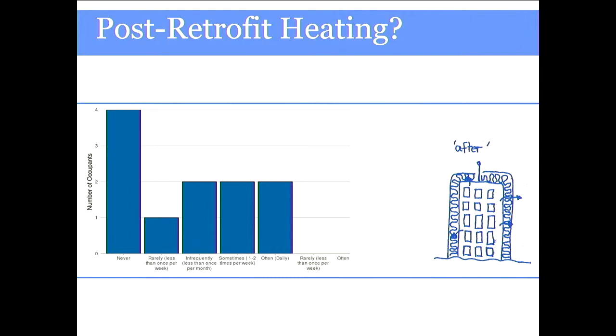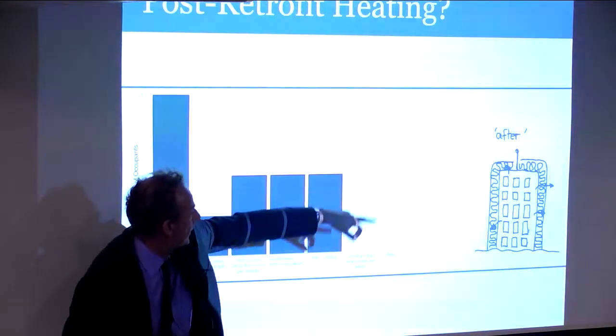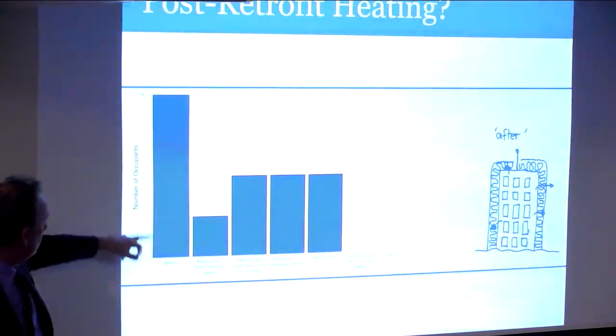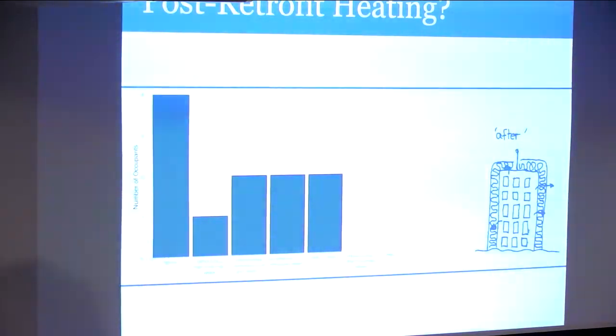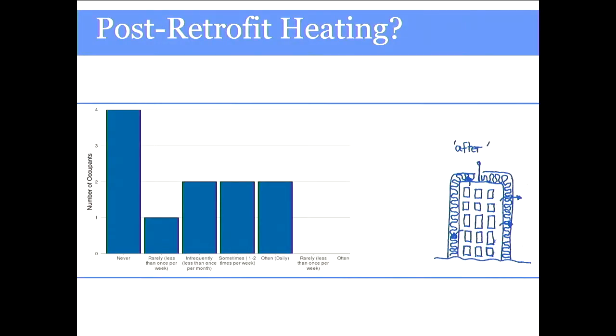So this is some survey data asking people, after you're now living in the insulated Wilmcote house, do you use your heating? Never. Yes? But we know it's not maintaining at 18 all the time. So it drops when it's cold.